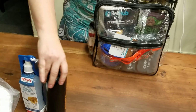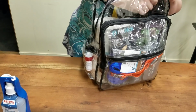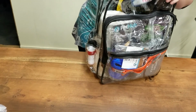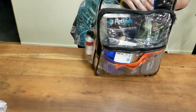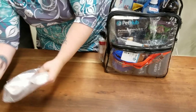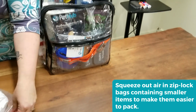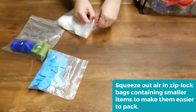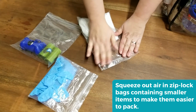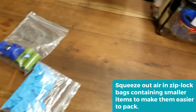And then for the top, to fill it out, if you have a water bottle that's just for your dog, put those up in here. Pee pads. And then fill out the rest. Now make sure when you're packing these that they don't have a lot of extra air in them. It'll make it pack easier, so make sure you squeeze out all the air so they pack easier and you can get more in here.